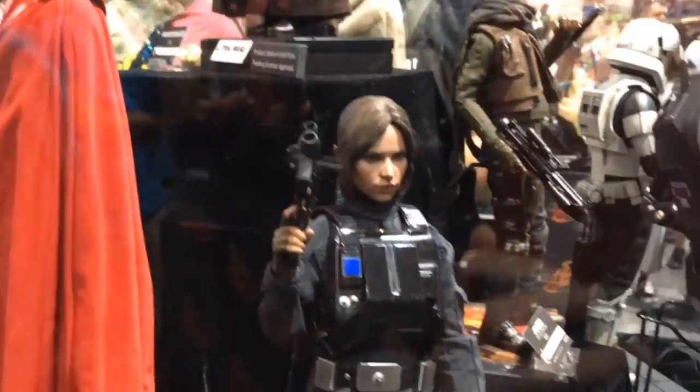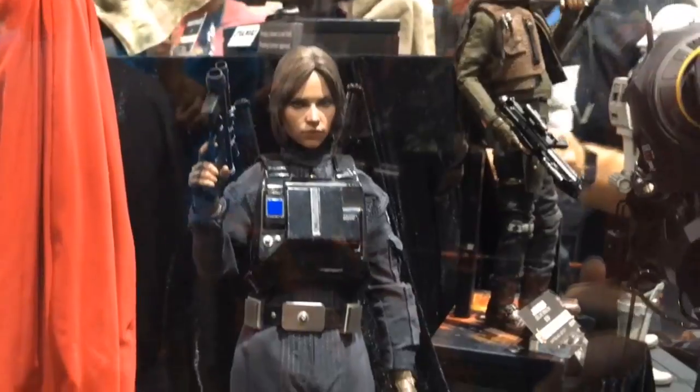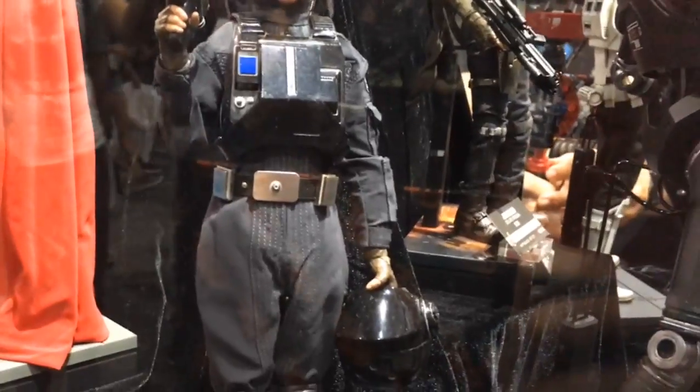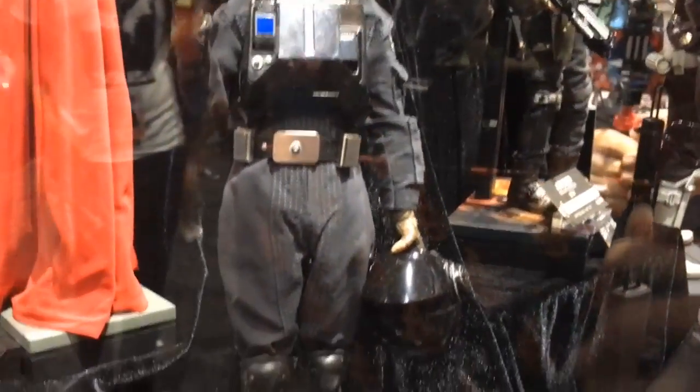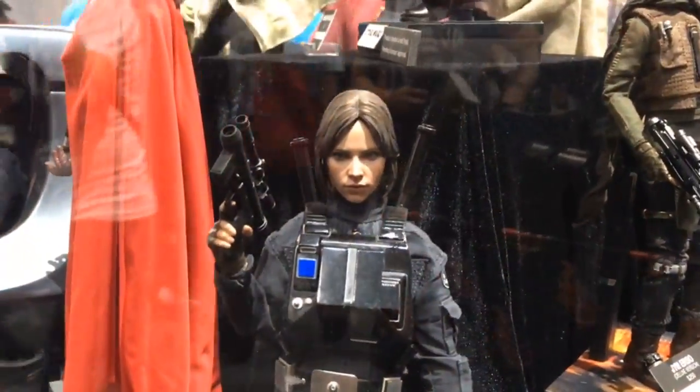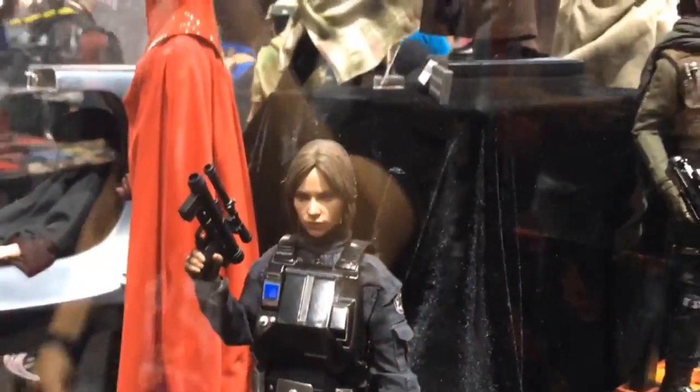So this is Jyn Erso in her Imperial disguise. Very similar to the Death Star gunner that we saw over there because it's the same helmet. Very cool Jyn Erso disguise.